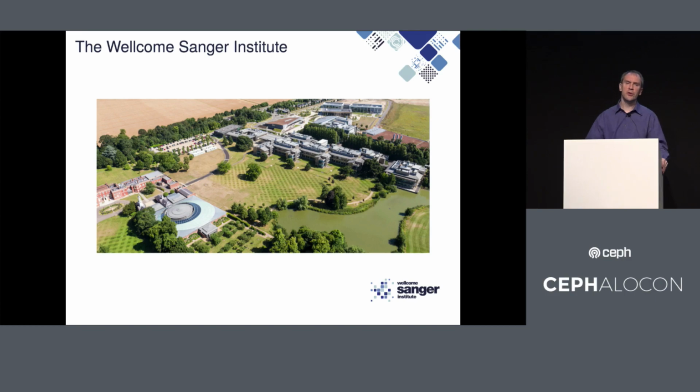Over the last few years, we've been looking at adding OpenStack to our computing facilities. We now have about 10,000 cores across our OpenStack suites. We've got an OpenStack instance running the Pike release and one running the Queens release, and we're in the process of migrating our users from one to the other, and we're already starting to look at Rocky and subsequent releases. We started off with Ceph as a way of providing storage to OpenStack. I think that's quite a common story here.